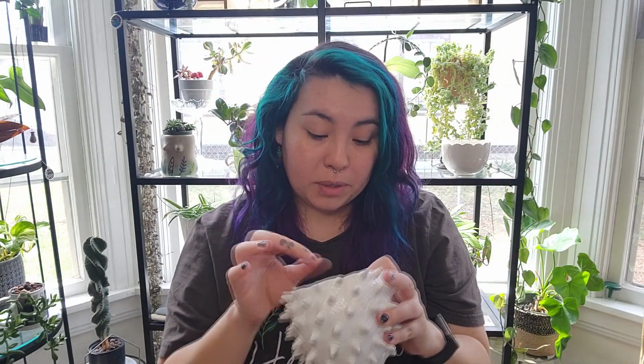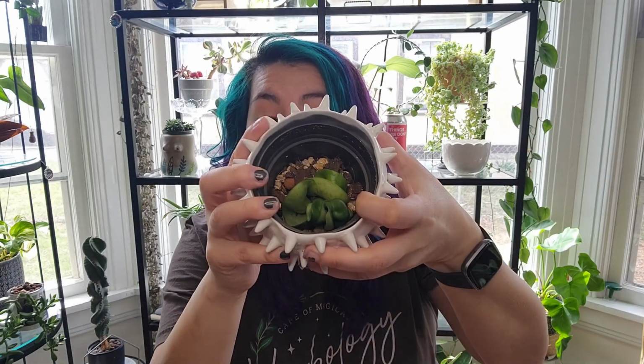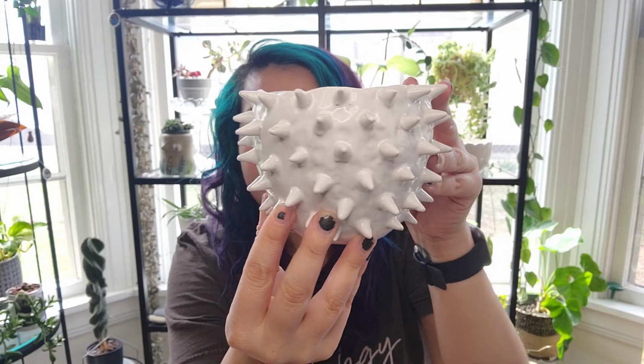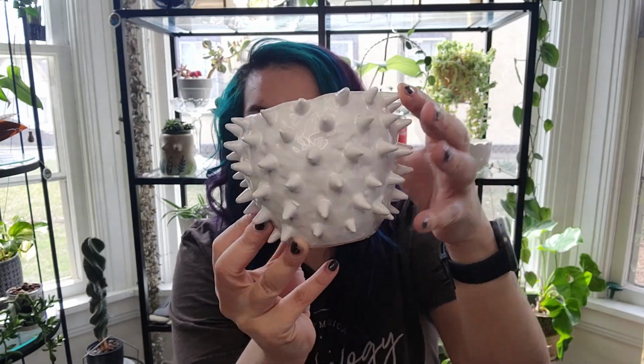Still very small because I have it in soil, and I don't really do well with ropes in soil, so it hasn't really grown. I probably should bring it to a plant swap, like stick it in water and bring it to a plant swap to get rid of it, because I don't need this. I do love this pot. This is from Branch Gardens, and I wish they had it in black, but I'll take it in white. I love all the spikes on it.